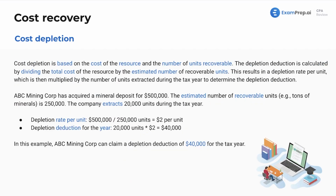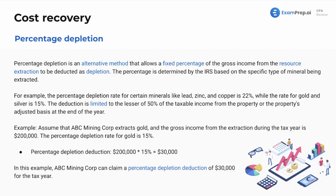All right, here is an example of cost depletion. I'm actually not even going to go over this. Just let this sit here. If you want to pause and look through it for your own knowledge, feel free. But again, I am not going to say this is going to be important for the exam. Percentage depletion, again, here, if you want to pause the video and look through how it works. Again, not going to expect you to see this on the exam ever.